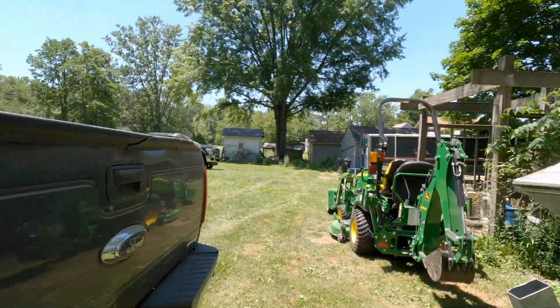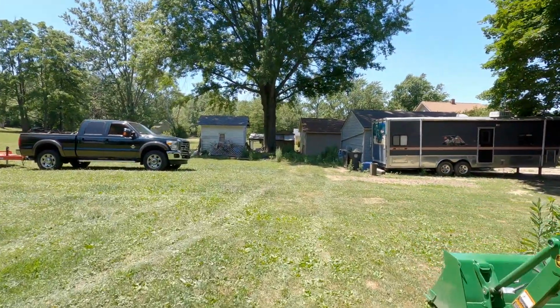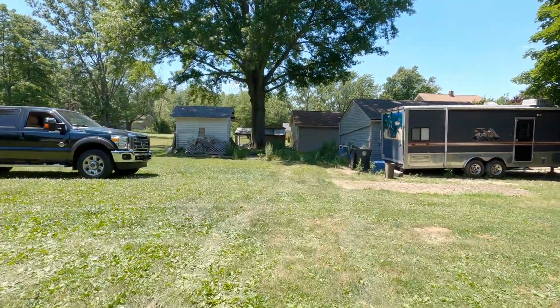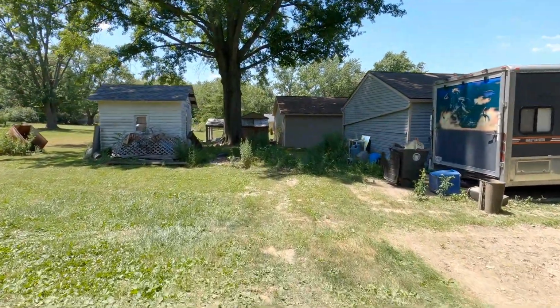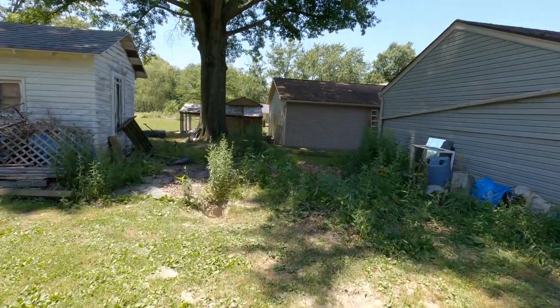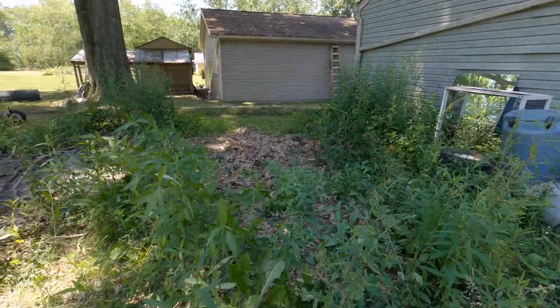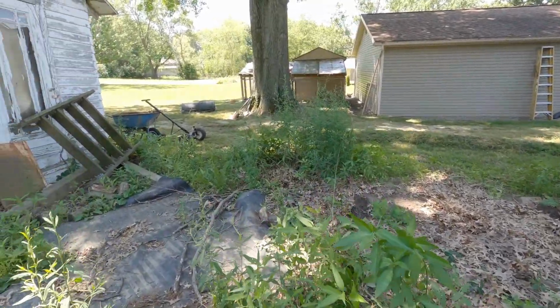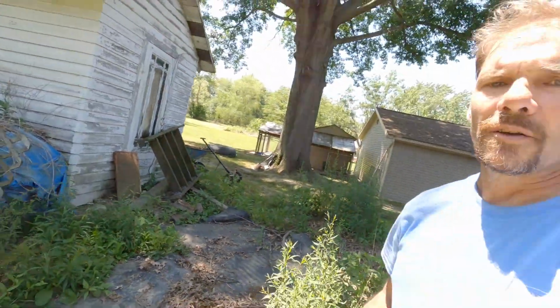So let's take a look over here, see what we got going on. Yeah, buddy, look at all them weeds. I think I have a solution for that. I got a woods mower for that. I don't want to run the John Deere through this and mess up anything in the blades. But there's just some sticks that'll need picked up. So it's a bit of a mess. Why am I showing you this? Because it's about to undergo a transformation.